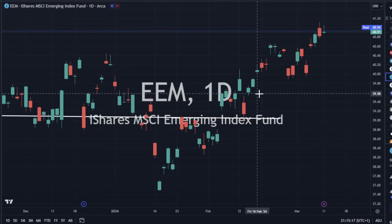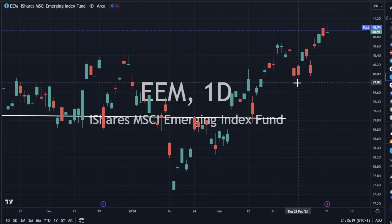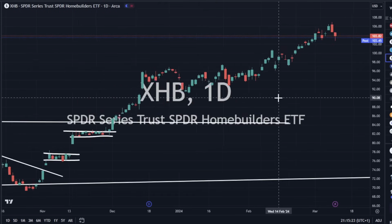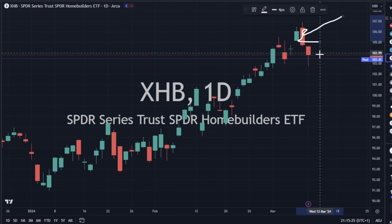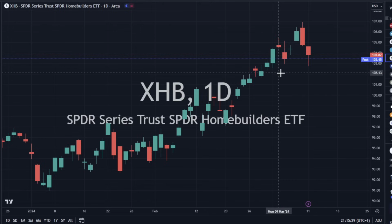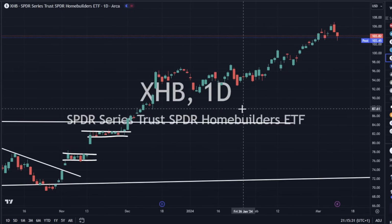Emerging markets doesn't like the stronger yield, stronger dollar. Just went sideways today. We've got XHB, which went down a little bit. Still, look, it's holding on. We do have a bearish engulfing here Friday, but it's holding on. We got a hammer candlestick. The buyers are trying to fight to keep this thing up.